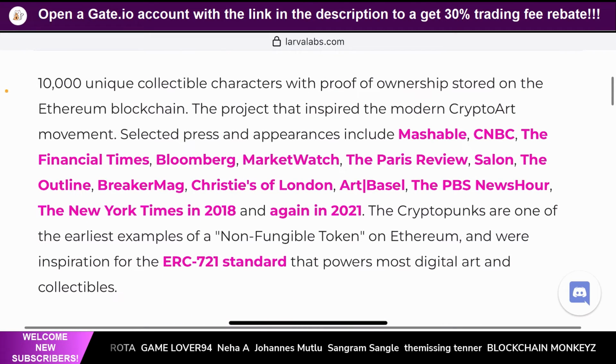So it's the project that inspired the modern crypto art movement, which is exactly what they are. They have inspired the modern crypto art movement, and they have since then been a very influential force in the crypto space as well, right? Selected press and appearances include Mashable, CNBC, the Financial Times, Bloomberg, Market Watch, the Paris Review, Salon, the Outline, Breaker Mag, Christie's of London, Art Basel, the PBS NewsHour, the New York Times in 2018, and again in 2021.